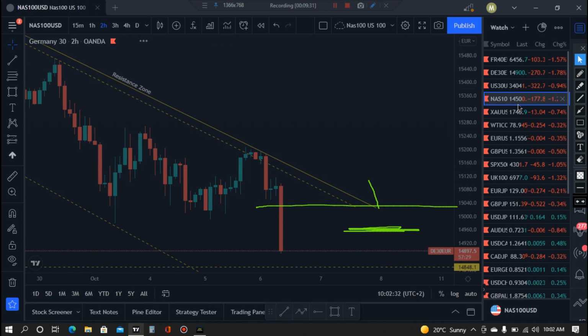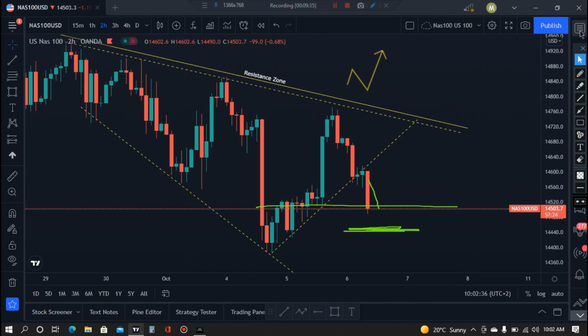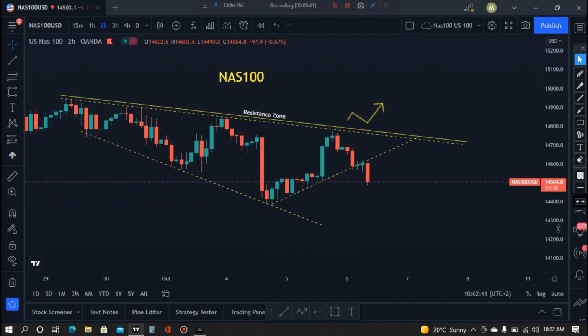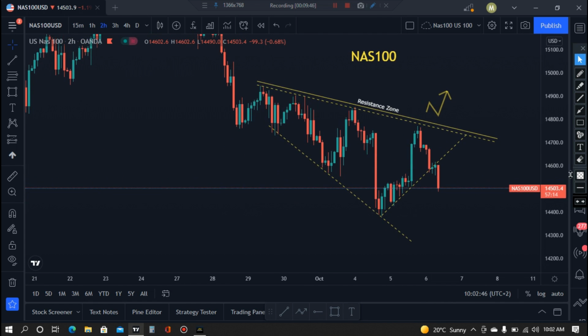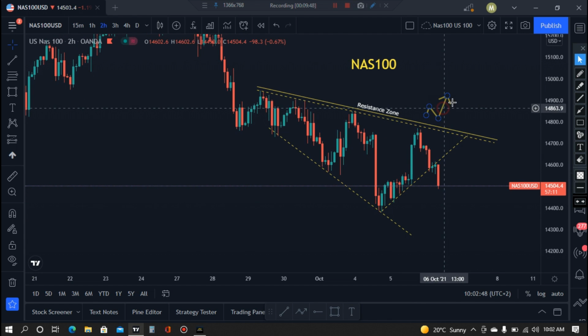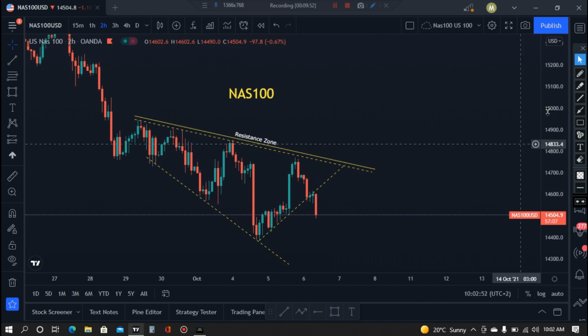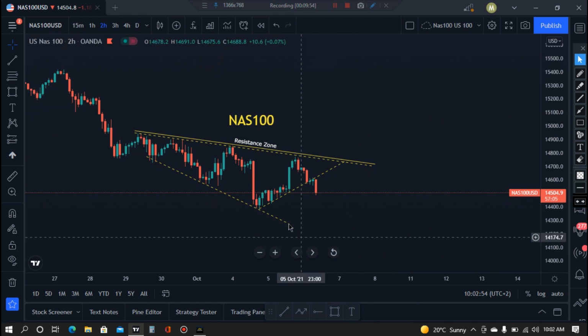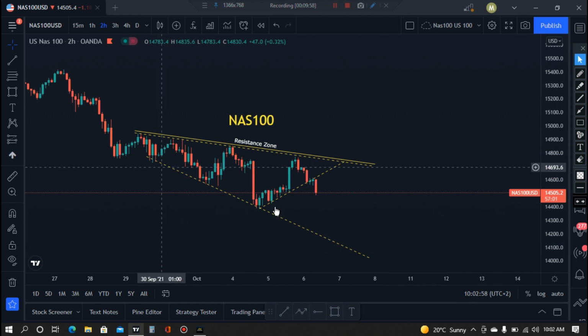So let's go straight to NASDAQ 100. On NASDAQ 100, we can see that the market is also selling off. But we still have that structure that we had yesterday. Let me clear this. You see, we don't really have that nice support, which means I am forced to draw this line.